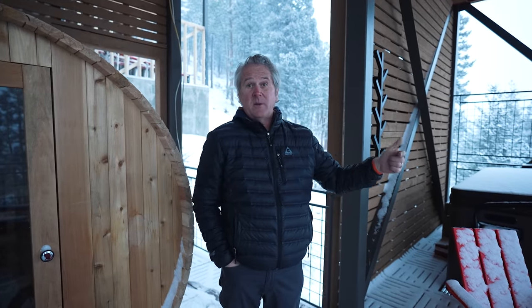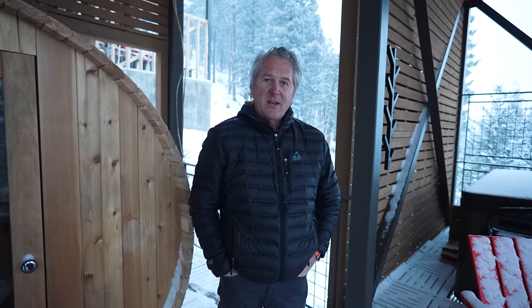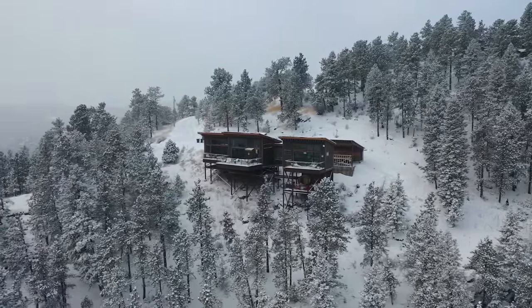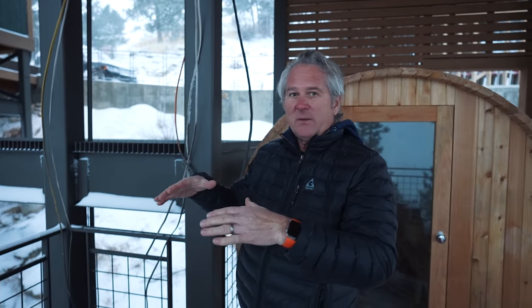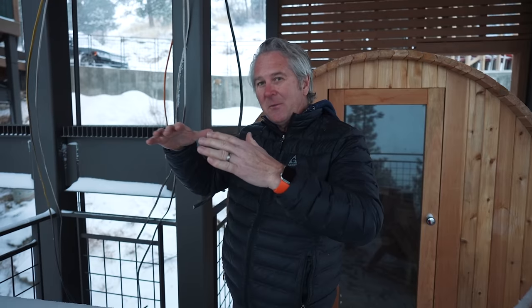It was a dream, you know. The dream started basically when I saw an Airbnb, number one Airbnb in Atlanta, probably 5 years ago. I saw that and said, I can build a treehouse in Colorado that's better than that. And that's what got the dream going. The engineer had to put a lot of cross bracing because this house is sitting so high up. Before they got the cross bracing in, you could kind of feel it wobble a little bit.